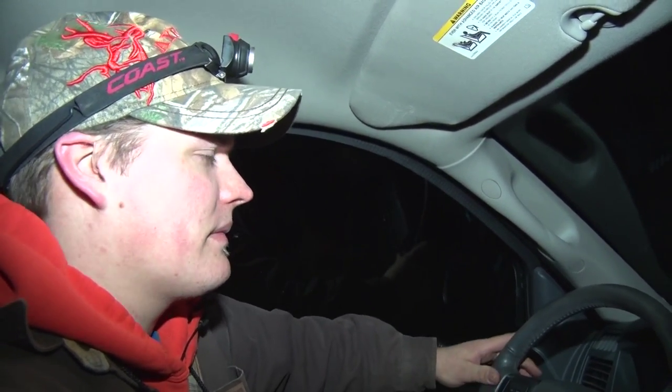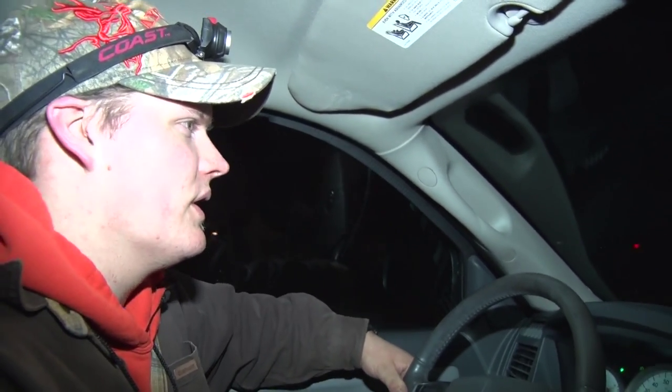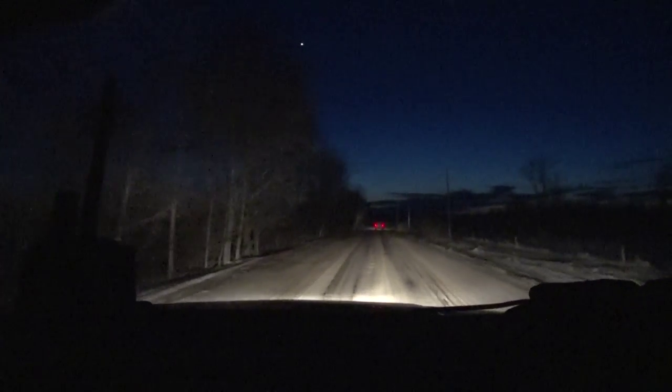Cold spell has finally stopped. Right now we got 40 degrees on the thermometer. Sitting on the tailgate for a little while, waiting for it to get a little darker. Stars are out, and now we're gonna go down into some, hopefully, coon area, and see if we can get something to strike off the rig.